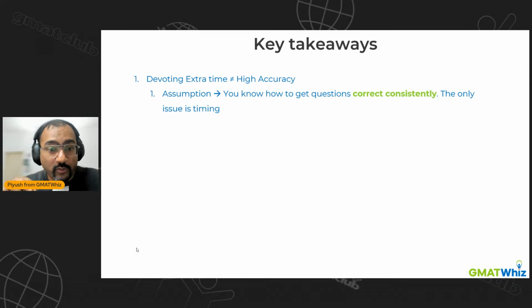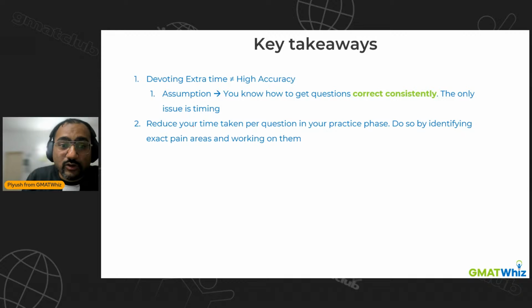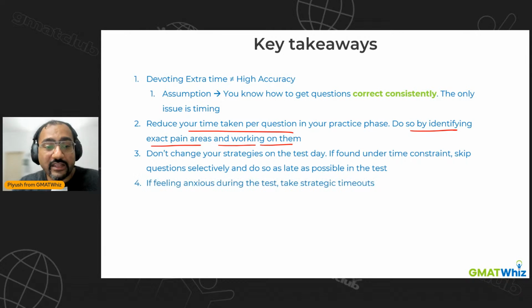So improve your approach, get your approach in place. In your practice phase itself, you try to reduce your time taken per question by identifying your exact pain areas and working on them. And do not change your strategies on the day of the test. Whatever strategies I'm recommending, please apply them on a few mocks. Please make sure that you stick to those strategies. Please see whether it worked for you and then stick to those strategies. If you're under time pressure, skip questions selectively and do it as late as possible in the test. Don't do it in the beginning of the test. And if you feel anxious during the test, take those strategic timeouts. Those really help you in actually doing well on the test.